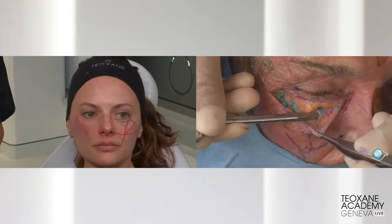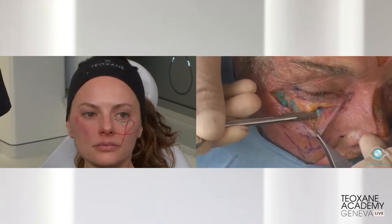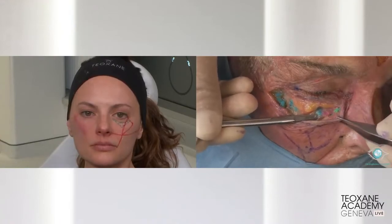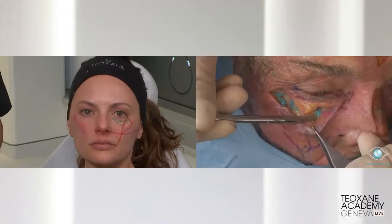So that's where you want to go. Because if you don't go there and you stay in the cheek, then you make the cheek fuller, but you're not treating the defect. So you eventually make the defect worse.